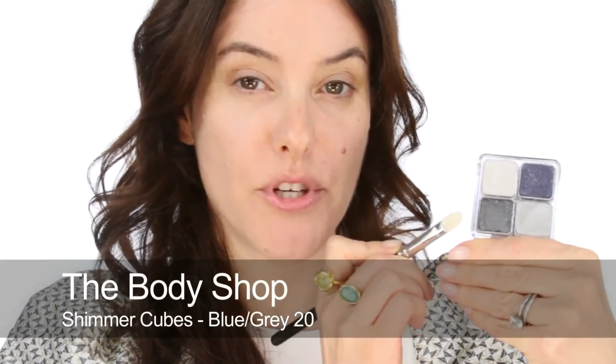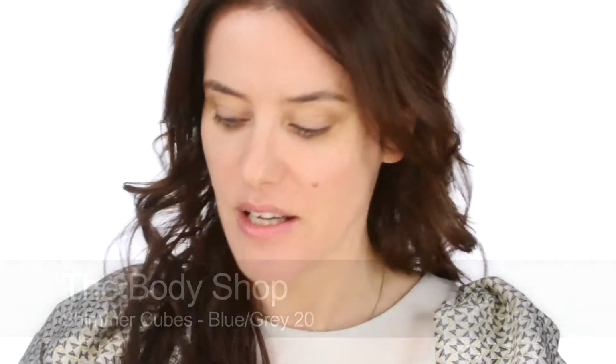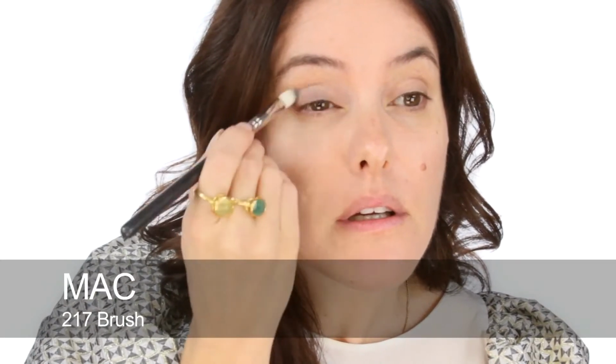Now before I go on to concealer, I'm going to start my eyes. I'm going to use the darker one from this Body Shop Shimmer Cube. It is a sort of graphite-y grey colour. And I'm just going to put a little bit, not very much, just all over my eyelid. Just a wash. So just a really nice soft hazy cloud of grey all over the lid.